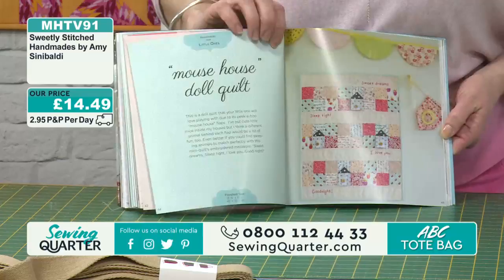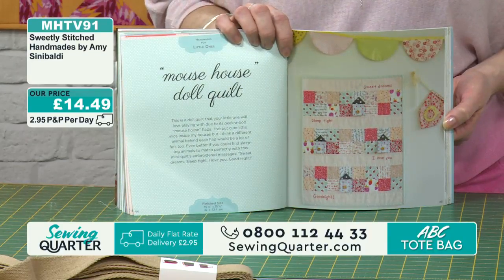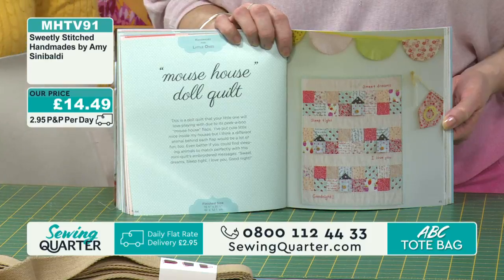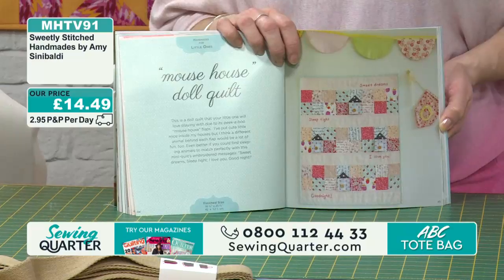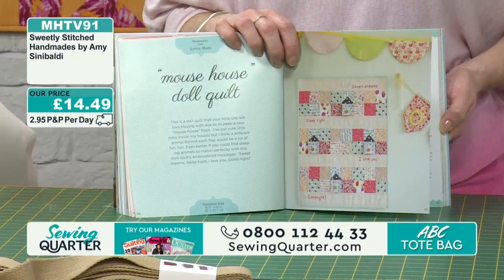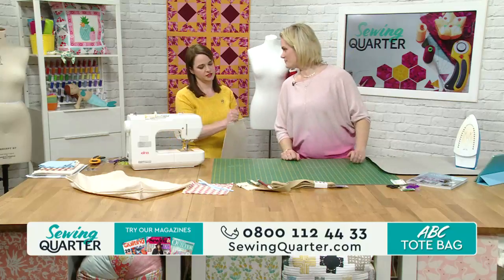Yes, so to start at the beginning, I like this Mouse House Doll quilt. It's so sweet, and there's little doors. They haven't got a picture of it, but there's little doors on there making houses, and behind are embroidered mice. How sweet is that? It is unashamedly cute. It's very sweet.